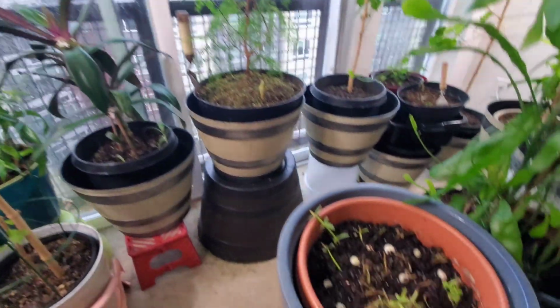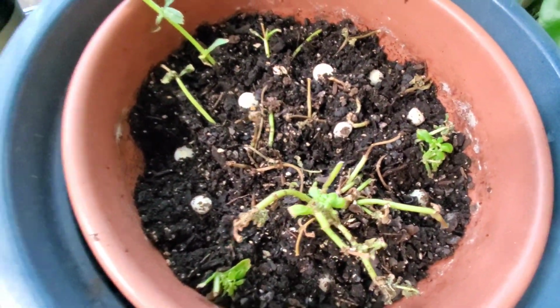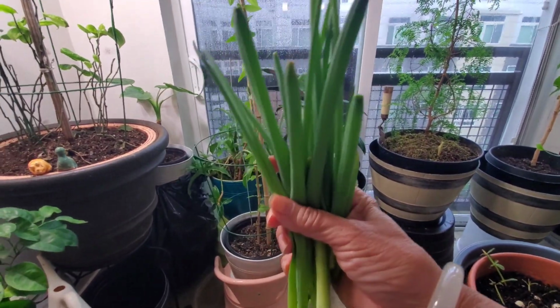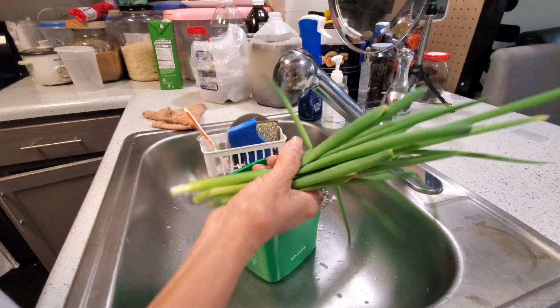Okay guys, cooking. You plant. This is the new onion and spring onion I put in for cooking. Organic. You know what you're doing. Alright, let's go cook. Okay, let's clean.